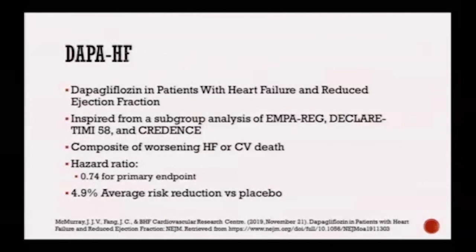So how did SGLT2s get so high up in the algorithm for heart failure? The main one is going to be DAPA-HF. This trial looked at dapagliflozin in patients with heart failure and reduced ejection fraction. This was inspired by a subgroup analysis of the IMPROVE, DECLARE-TIMI 58, and CREDENCE trials. The composite on this was worsening heart failure or cardiovascular death. We saw a 4.9% average risk reduction in this agent versus placebo, which equated to roughly 20 patients needed to be treated for 2 years' time to see a reduction in one of these events.